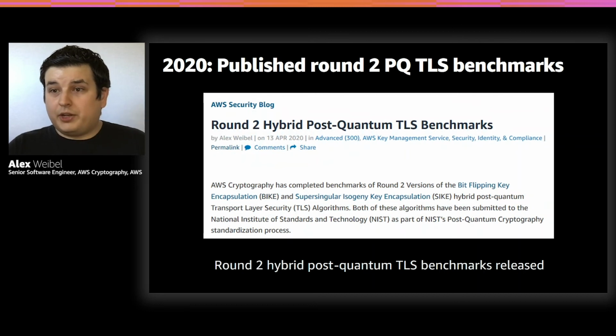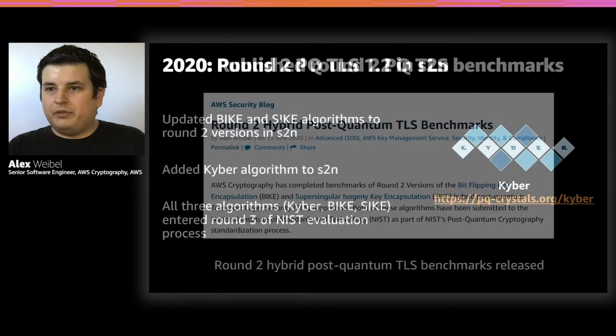Moving into April of 2020, the second round of the NIST post-quantum standardization effort was coming to a close. NIST had previously announced a request for benchmark and performance data to use for evaluation of which algorithms would move on to the next round. We upgraded both BIKE and SIKE algorithms in s2n from their round 1 version of the NIST competition to the round 2 version, and created a sample client and server running in a typical setup on 2 different hosts in EC2. We ran benchmarks for each algorithm and published our performance results in an AWS Security blog post. Later in July, NIST announced that both BIKE and SIKE did proceed into round 3 of the NIST standardization effort.